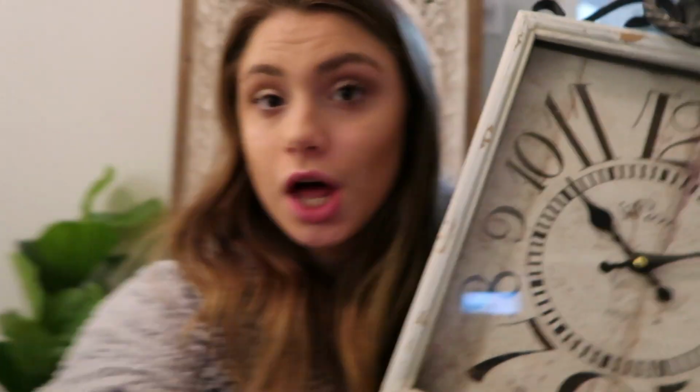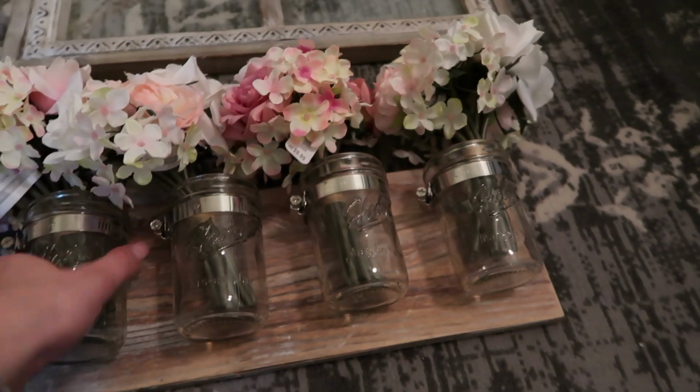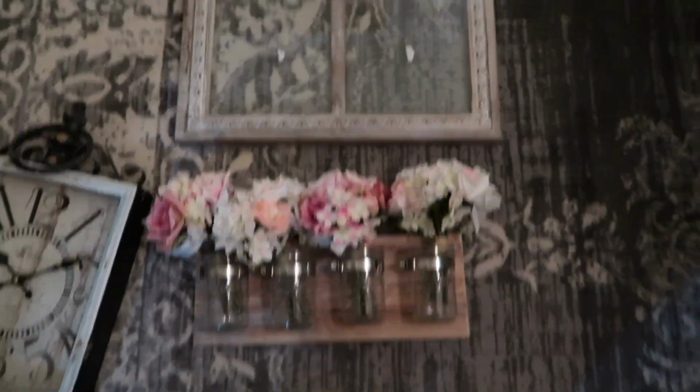So I literally have no idea where to hang stuff on my wall. I have a bunch of stuff. This shelf, this little ballerina picture, vintage clock, this cute little mason jar holder, and I got these flowers just now from Michael's. I could put it under this frame, which kind of looks like a window, and you put pictures inside. So I feel like that could be cute, like a little windowsill kind of thing. We'll see.